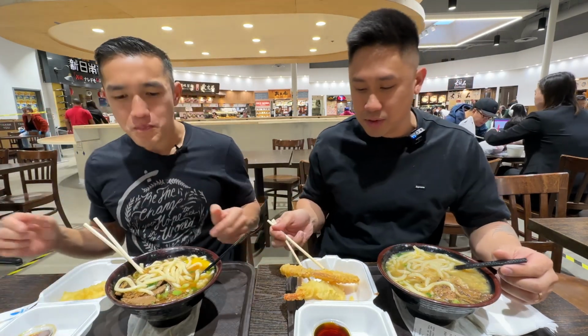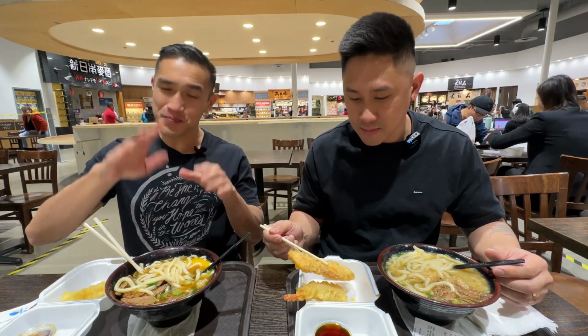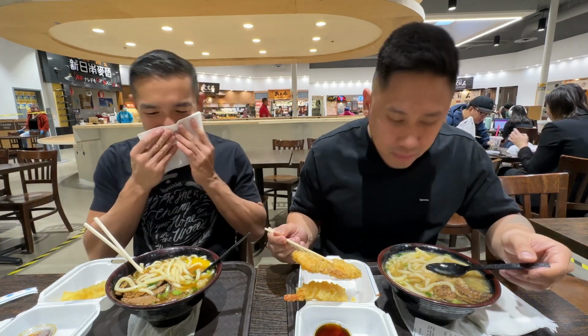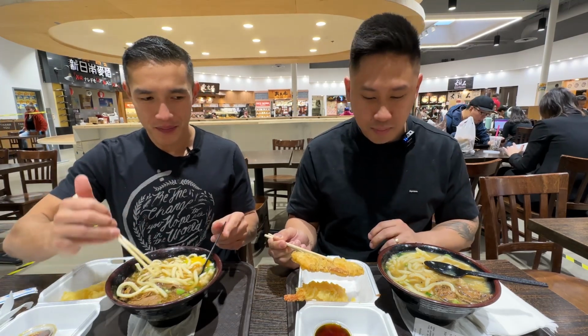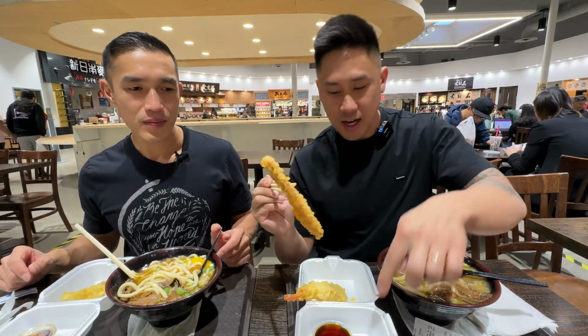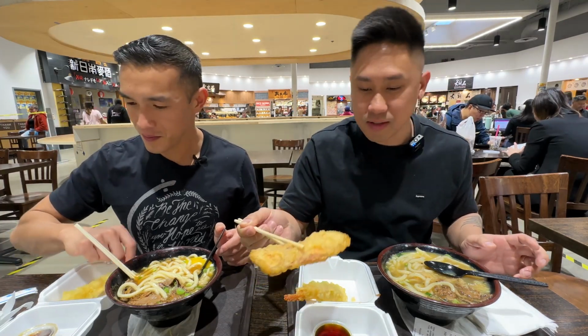I'll show you guys the tempura here. I still haven't got the slurping down that they do in Japan. One day. That broth is so rich, perfectly cooked, seasoned well, not too salty. Oh, but it's tempura? But it's rich. Yeah, I'm gonna try some of the tempura now. So this is a sweet potato tempura. It comes with some tempura sauce. What I like to do is dip that. Take a bite of it.